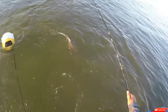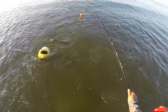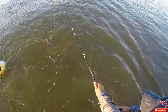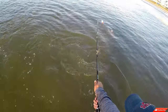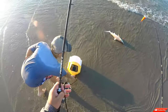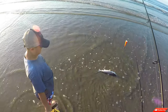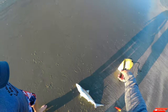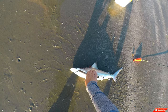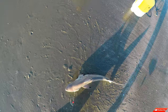Looks like it. Keep coming. No room no more. You have enough line already. We're just gonna walk them all the way out. Oh! I can't believe I caught a shark. That's amazing. Go put a little bit more water in the bait bucket here. He's dead. He's not dead. Get on this side. I'll get you in the video with him. There he goes.